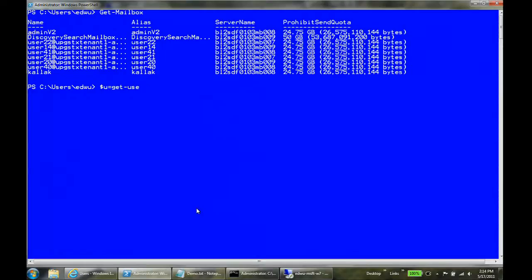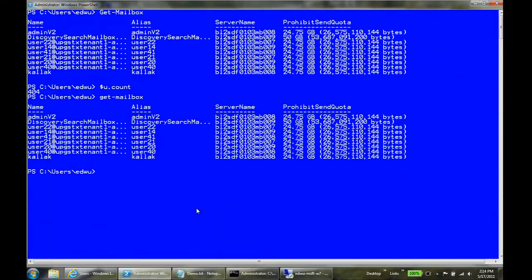I ran this command earlier. I'm not going to do it again because it takes a little bit of time. But basically I said, how many users are in this Office 365 company? And there's 404 right now. And then I said, get mailbox. This is going to take a second, but basically it shows 9 mailboxes. So these 9 mailboxes have finished migrating, but obviously I have a lot more to go. There's 404 users, and I would probably guess that the majority of them have mailboxes. But we know that these 9 mailboxes are already finished.